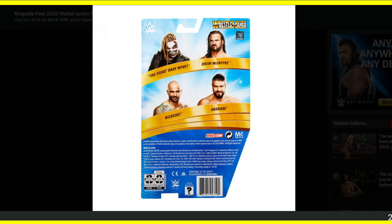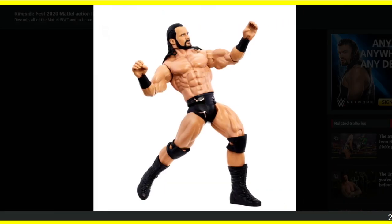Oh, we're going to do this again, aren't we? We're going to see the same image again and again. I understand when it's a bit of information about them or something like that, but this is just the same image repeated again and again.